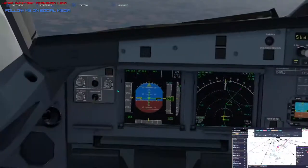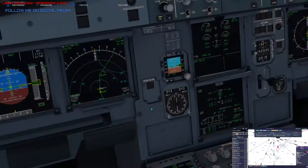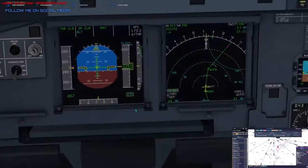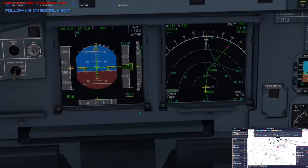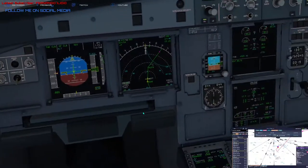Alright, I'll pretend to hand the controls to my pilot monitoring. Thrust climb, wind climb, all blue nav. Flight level 310, flight level 226, climb level 310, standard. My controls are comms. Okay.